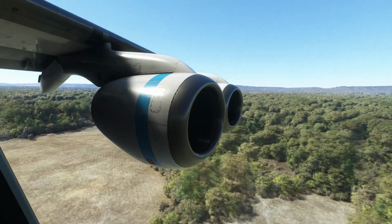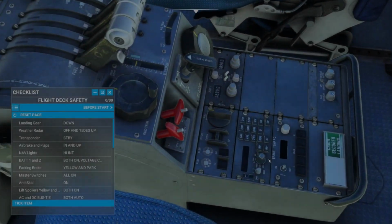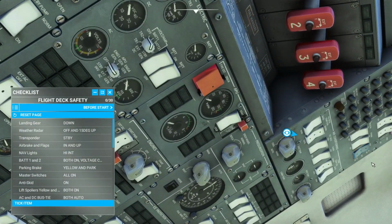You'll get a taste for how good sounds are when you're starting up and following the included checklists. As you head to the upper overhead panel and do your stall warning tests and that kind of thing, you'll notice the incredible variation and realism of the sounds provided.